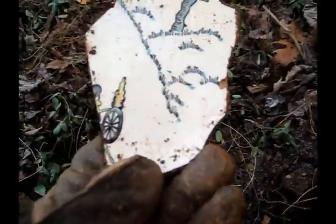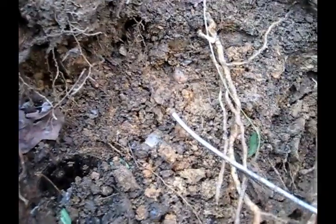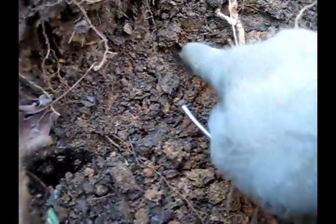Interesting pattern. Never seen that before. Getting some bottles up there. We're working our way towards this one down here. Working our way that way. We're going to take all that out. Alright, see. Do you see it in there? Look at that. See that?